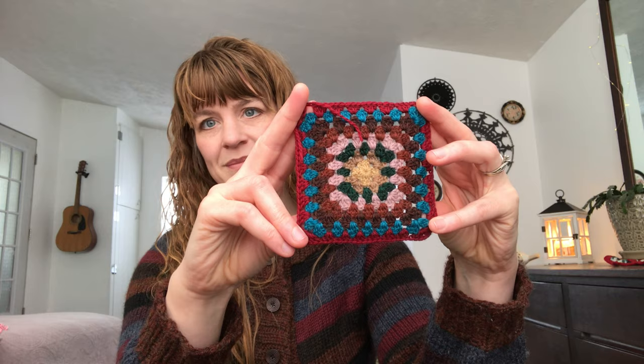So those are the six that I have finished since I recorded last. So I need to give those a block so that they're all ready to go. And now I have a total of 24 squares done. And I need to get a total of 48 full squares done. And then there's also half squares or triangles and half triangles that I need to do as well. But I'm halfway through the full square quota of what I need to make.